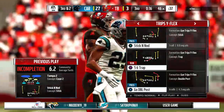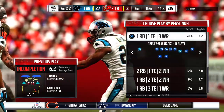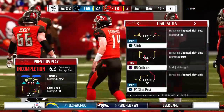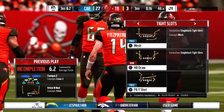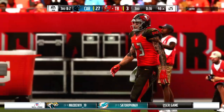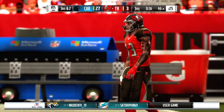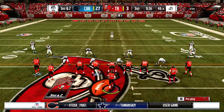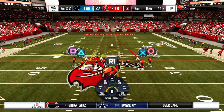A nice hit jars the ball free and brings up 3rd down. We saw this a lot in the first half, and it continues. These receivers just not able to get much separation. So that means they have to win the 50-50 balls. They've got to go up with the defender and find a way to start coming down with them. And this time, contact and another incomplete pass. This offense in desperate need of a conversion as they come up on 3rd down.